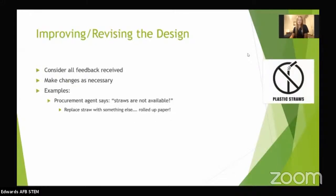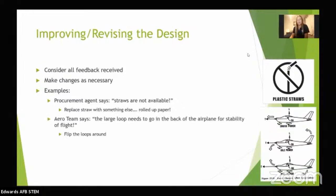So for example, let's say the procurement agent says, hey, straws are not available. No can do, no straws in your design. I can't find them, I can't buy them, no straws. So you go, okay, I could replace that straw with something, rolled up paper, that should work. Yeah, that'll be about the same. And then you remember that the aero team said, hey, the large loop needs to go in the back and the small loop needs to go in the front because I like your design, but I ran it through my little program and it's kind of unstable. And I know by experience that if you swap those loops, your design will be a lot better. And you go, wow, thank you.